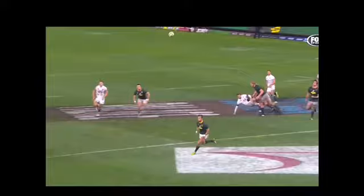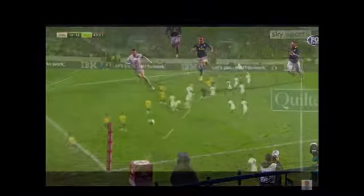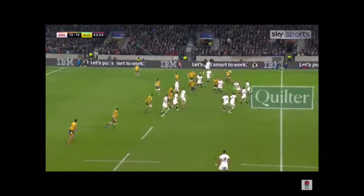Eventually feed it up, and then look at that for a kick through the traffic. Thought it was going to go dead. Johnny May came in. Oh, keeps it low. That could go anywhere. It's come back to him.